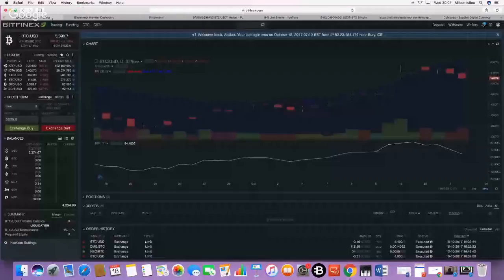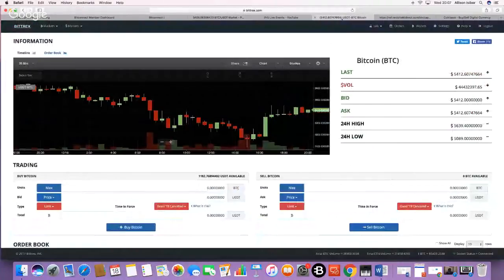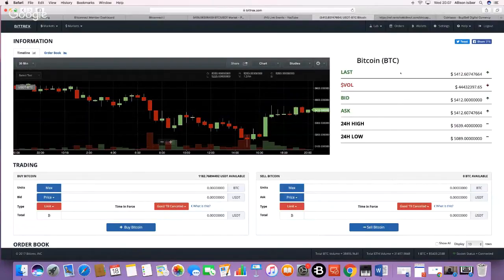So minimize that. Now, as you can see from various exchanges, this is Bitfinex. Price currently is $5,408. On Poloniex it is 5,405. On Bittrex it is slightly higher at the moment, 5,412. But this contrasts to the high that Bitcoin got to. Let's go to CoinMarketCap and see what the average price is right now. One second, I'm trying to get my mouse to work.